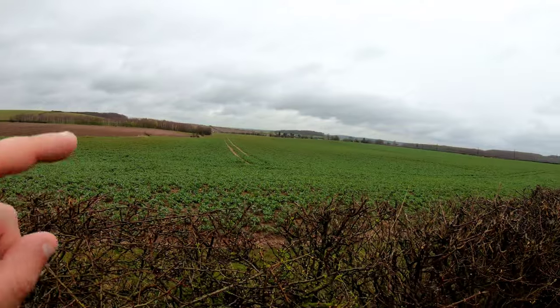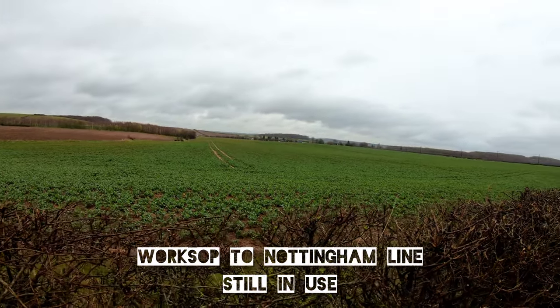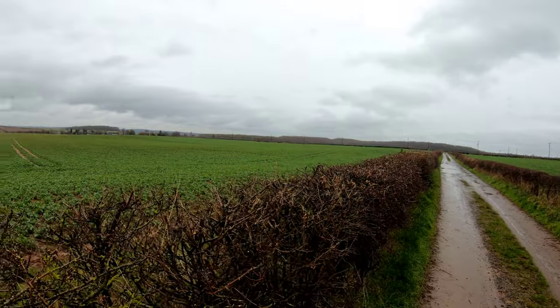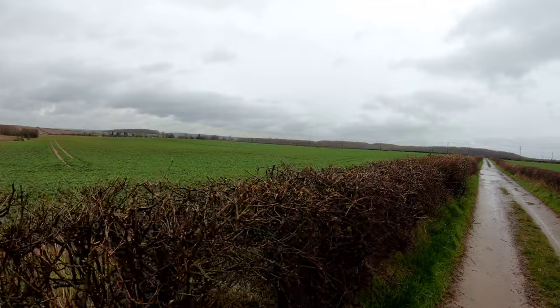Yeah, but we've also got, in the distance, I'll show you when we get closer, the Robin Hood line. They pretty much run parallel for most of the journey from Creswell to where we're going today. But we'll cover that a bit more when we get back on the line.